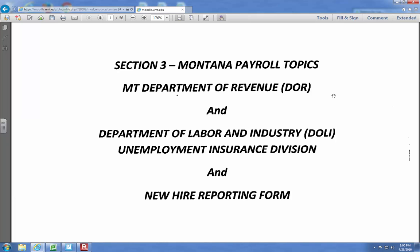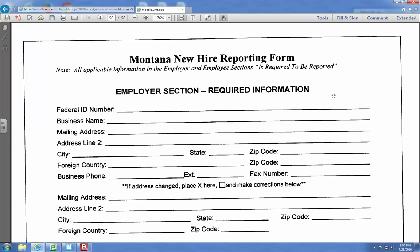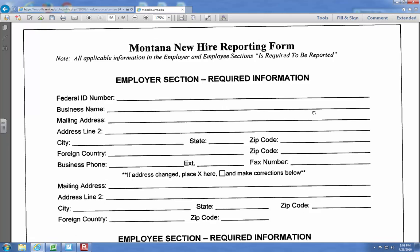We're also going to revisit this new hire reporting form. Can somebody refresh me as to what that is? We studied about that also in the federal section of the class, I think, in one of the first chapters. What's a new hire reporting form used for? It's not the I-9. It's used if somebody comes to work for me within 30 days, I have to either shoot a picture of their W-4 or fill out this form. And I have to send it to Helena, and the address in Helena's down here.